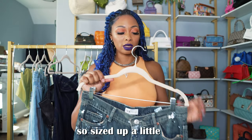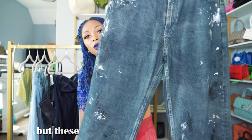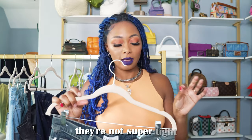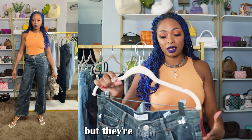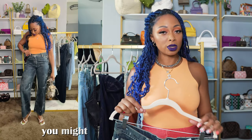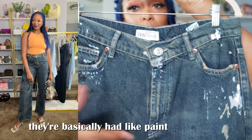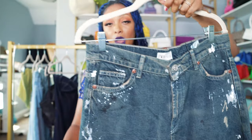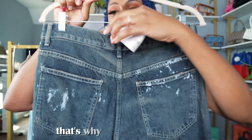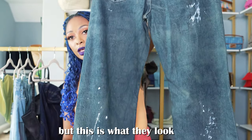So I sized up a little bit because they don't really have much stretch, but these are just some wide leg. They're not super tight. They fit, but they're kind of slightly baggy, but they're not overly baggy. So if you want them baggier, you might want to size up even more. But this is what they look like. They basically have like paint splatter all over them. I don't have anything like this in the wardrobe. That's why I wanted to grab these, but this is what they look like.